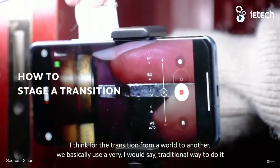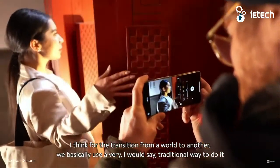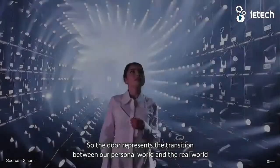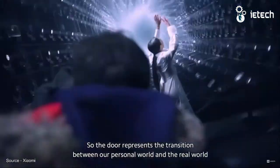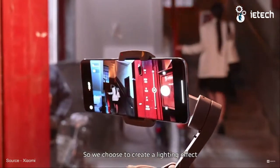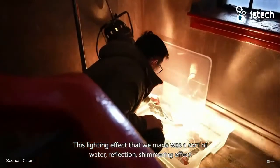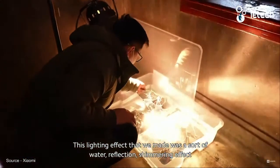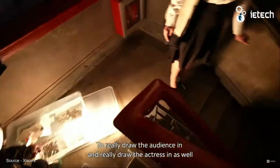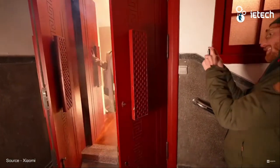For passing from a world to another, we basically use a very, I would say, traditional way to do it. We just open a door. So the door represents the transition between our personal world and the real world. So we choose to create a lighting effect. This lighting effect that we made was a sort of water reflection shimmering effect to really draw the audience in and really draw the actress in as well.